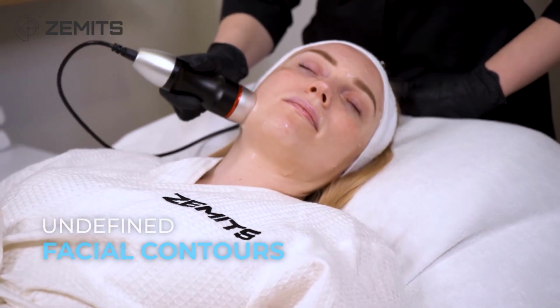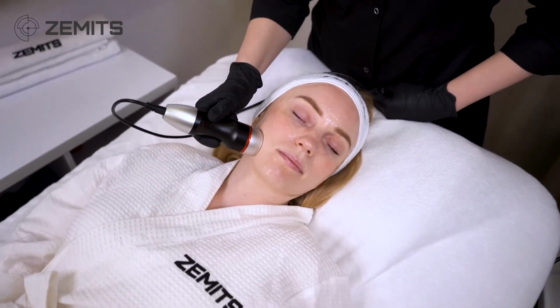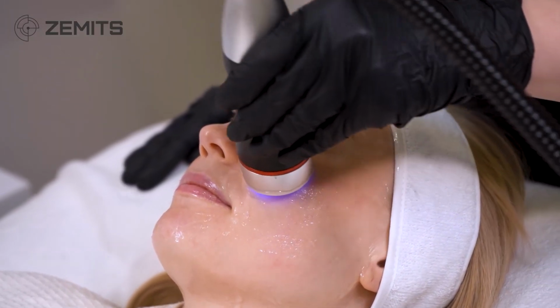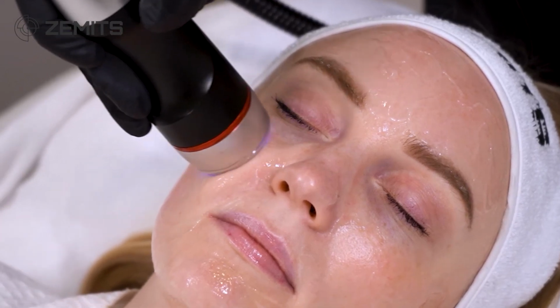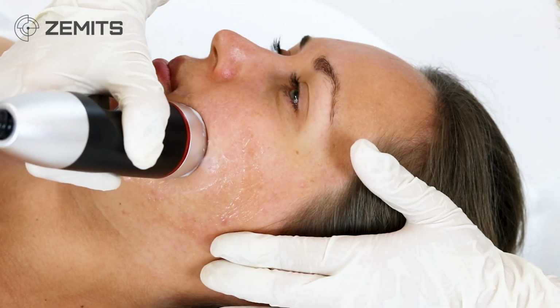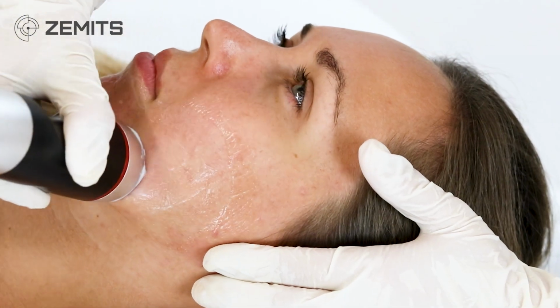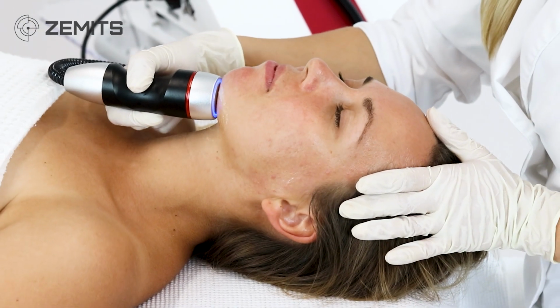Undefined facial contours. Over time, facial contours can lose their clarity. The RF technology and cryo-cooling work to accentuate these contours, resulting in a more defined and youthful appearance. Double chin and localized fat deposits. FrioLift's Cryo-Thermal therapy targets the hypodermal layer, reducing fat volume, particularly in the chin area.